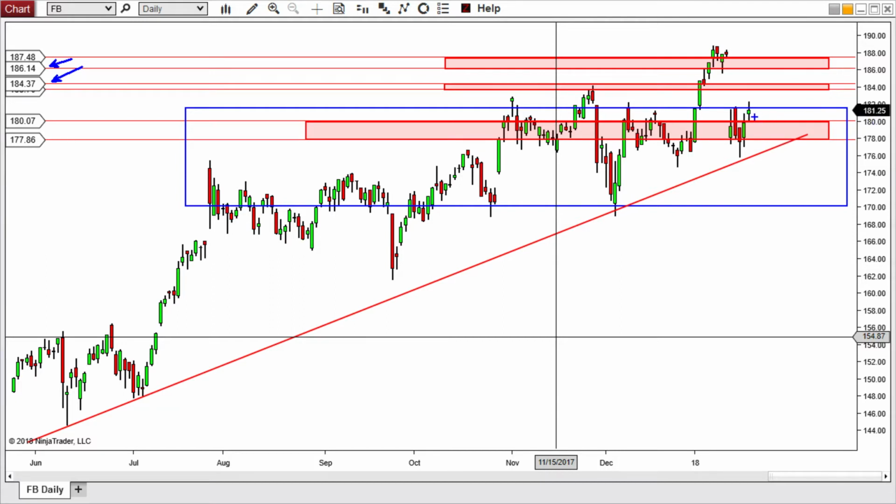But the downside is, if it comes down between 180 and 178, that might still be a pretty good area to hold support, and maybe we get a bounce back, or we just chop around. But if it breaks below this 178, then we'll put this trend line back in play, and if this trend line breaks, then it could easily come back and maybe get to the bottom of this trading range. So that's the downside.